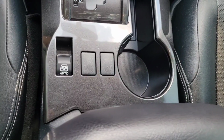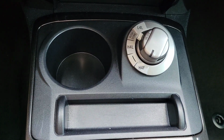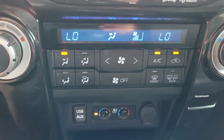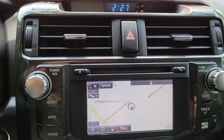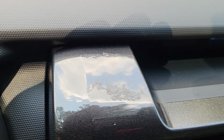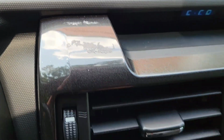So here's your console. Really good shape, not scratched up, marred up, anything like that. Same thing with the shift knob. There's our four-wheel drive selector. Really good shape. There was something up here that was on this trim. The adhesive remover that I tried to use, I didn't want to ruin the finish on the trim, so I stopped. Some of you might have something to get it out, but just so you know, it is there.